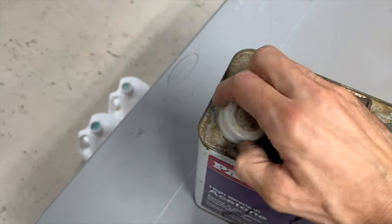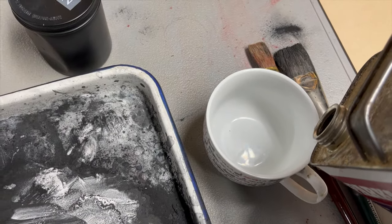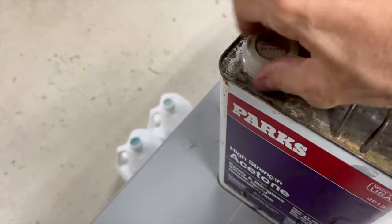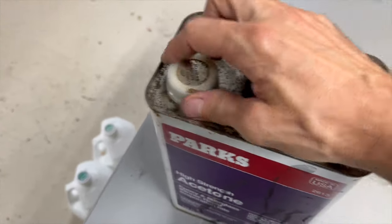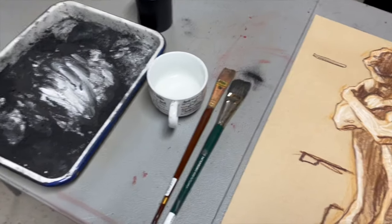All right, so let's open this up here. And then I'm just gonna pour a little bit in here. Let's see if I can do this here with one hand. So you don't need a ton of it. And then I'll close this back up so I don't smell it. And from where I'm standing here, I don't smell anything because of the way I have the fan set up.